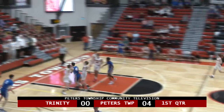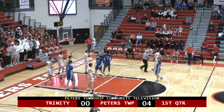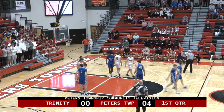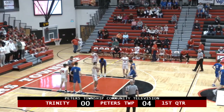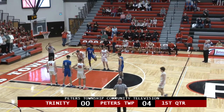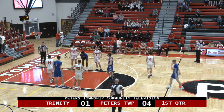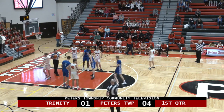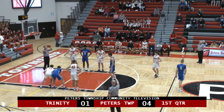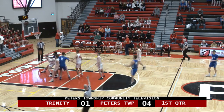Dunbar coming off a career night against TJ in that 105-100 triple overtime loss about a week ago. Indians off to a fast start, 4-0. Ziegler picked up the foul on the drive. Number 40 at the line for Trinity is Owen Wayman, 6'2". Second shot, up and good.